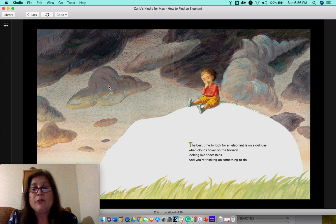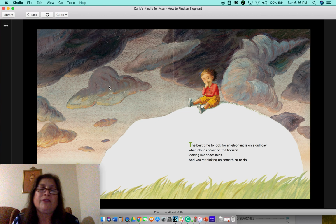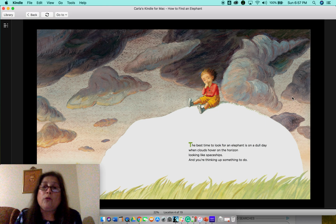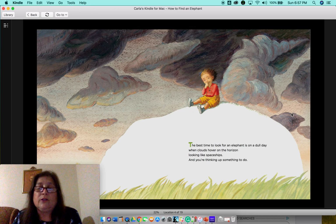The best time to look for an elephant is on a dull day when clouds hover on the horizon, looking like spaceships, and you're thinking about something to do. Yeah, when it rains, you're thinking about something to do. So yeah, they sure do look like spaceships, don't they? And usually when it's going to rain, it's a dull day, a boring day.